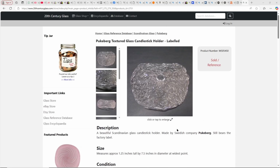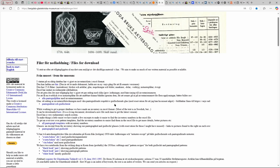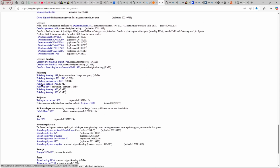Now, I've been through several books. And that's why I wanted to say something, because I've spent a lot of time on this and not got anywhere. I've been into the catalogues on the Bergdala Glastechnica Museum website. If I scroll down, these are all the catalogues. They've got Pukeberg, so I've looked at them from 1960. Well, I looked at some of the early ones. It's definitely not 63 to 66. Now, looking at the styles of what's coming up, it looks later than 66.